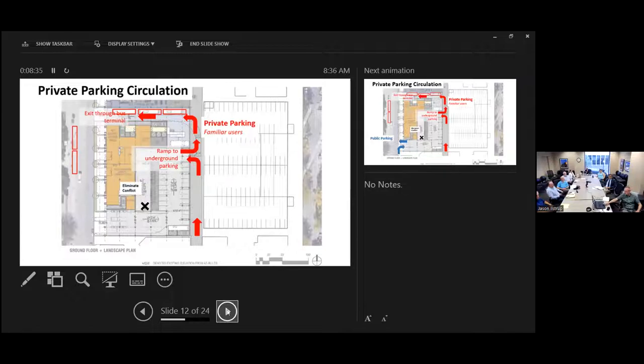Next slide. And then all the public parking is just very simple. You just come in and out on Lake Street, and you have easy traffic flow. Next slide.